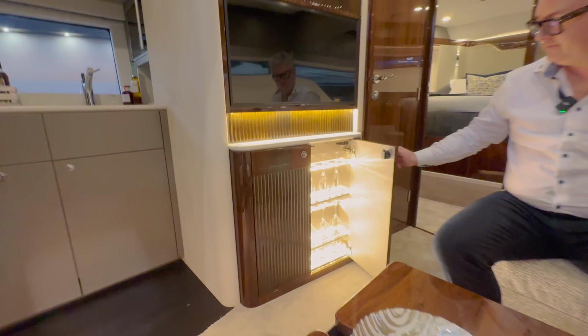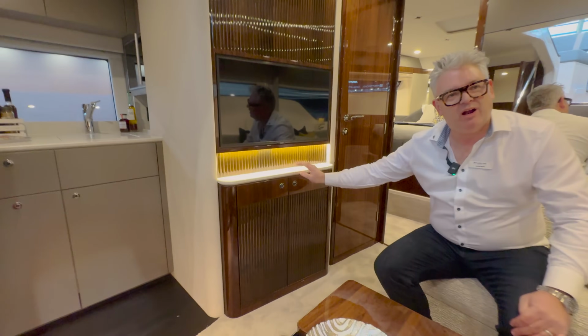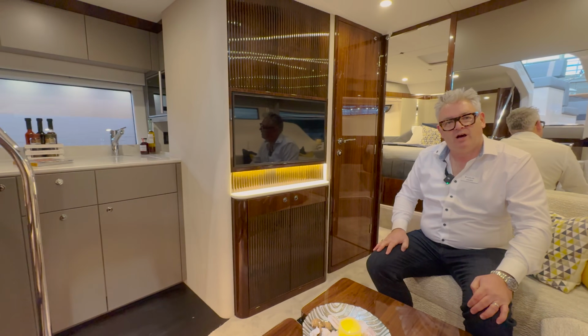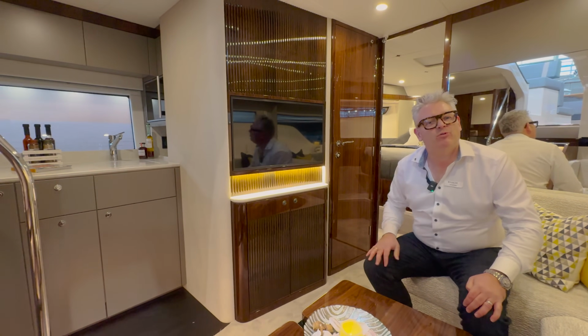That's bright, isn't it? I'm sure we can tone those down if you want. And do you know what I like about this? The little shelf there, for your remote controls and your phone. Put your phone there. It's a nice little thing to do, isn't it?